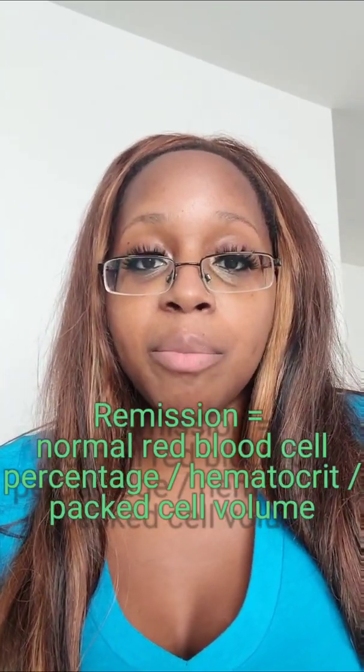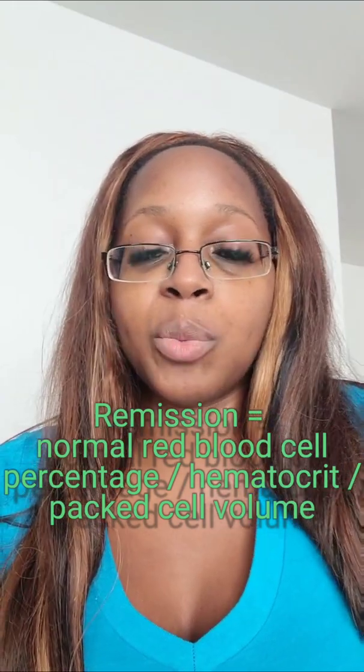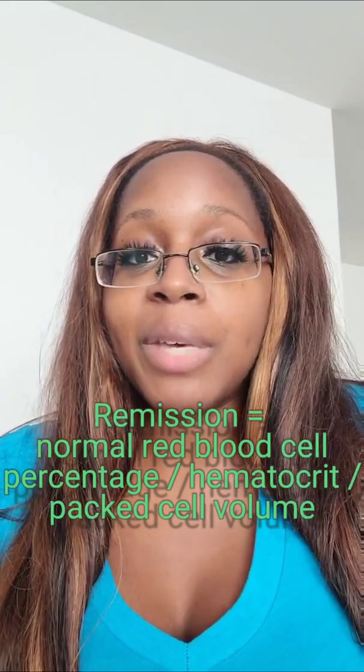Those are typically the patients that we expect are going to go into remission, but it's not always the case. There's probably maybe 30% of patients that will not respond or not go into remission. And then there's about 30% of patients that will go into remission, but as we taper their medications, the disease comes back. And that means they need to stay on treatment indefinitely.